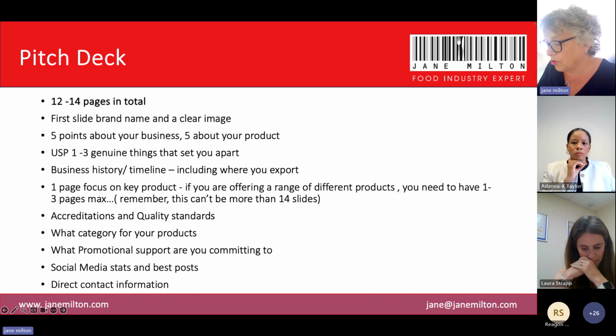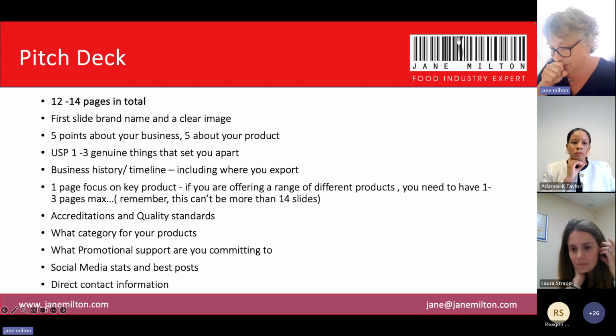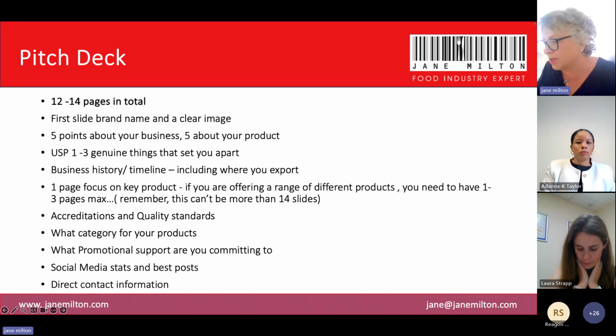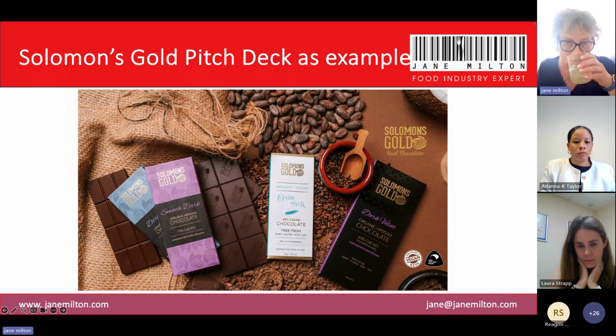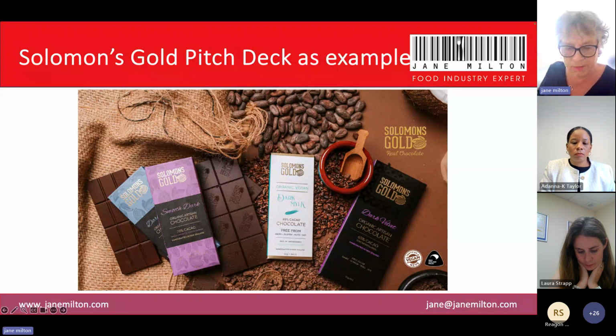And then put your direct contact information in. It's amazing how often people send these without any way of anyone getting in contact with them. So put that on your final page. So here's an example, which I think really brings this to life. This is a Solomon Islands Chocolate Company, the one that I showed you the market report page from.